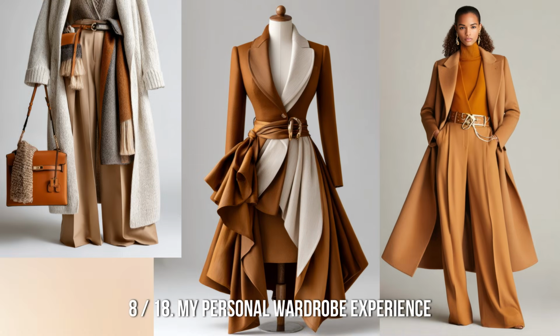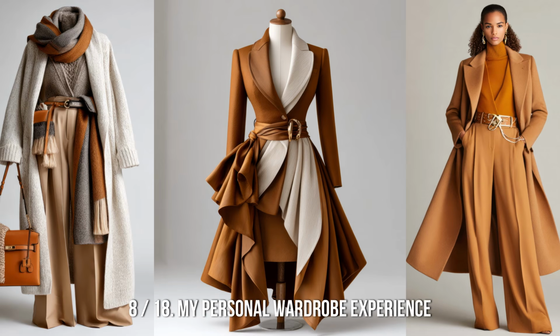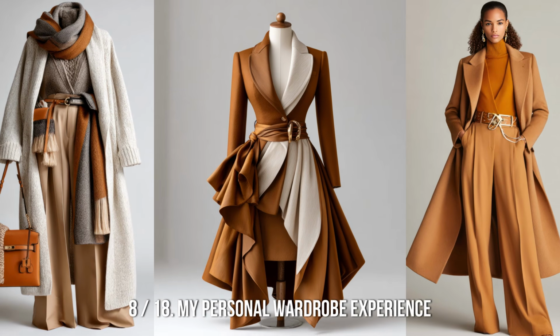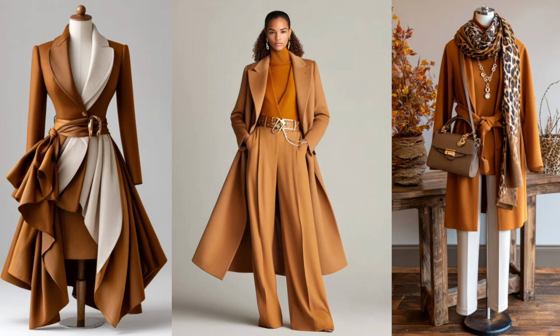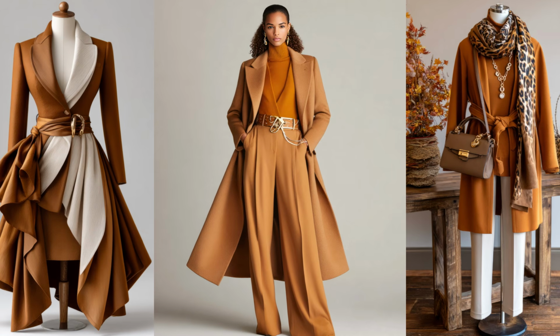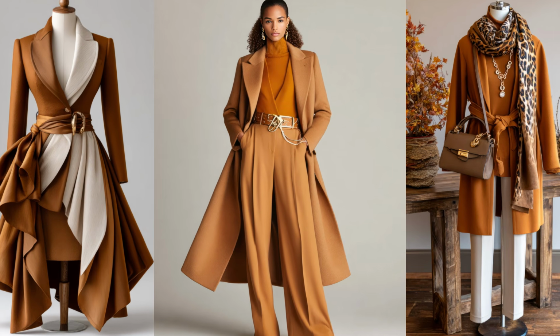My personal wardrobe experience. In my own wardrobe, I've noticed that tan pieces are the ones I reach for when I want clarity in my look. I think they simplify decision-making without sacrificing elegance. There's something grounding about wearing tones that feel natural rather than dramatic. It makes getting dressed feel less like performance and more like alignment.